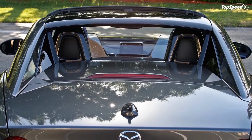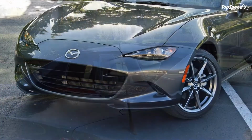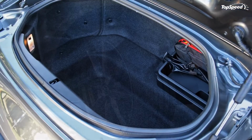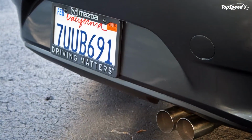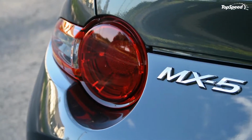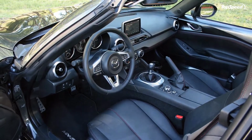In practice, the Miata's roof operates in roughly 13 seconds and at speeds up to 6 miles per hour. Mazda has been quoted as saying the 6 mph cutoff is to mitigate the chance of long hair getting caught in the moving parts directly behind the seats. With the top in place, interior headroom is slightly compromised over the Roadster, but only by a half inch or so. The main competition, Subaru BRZ.